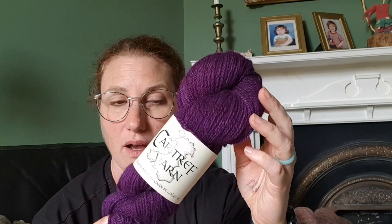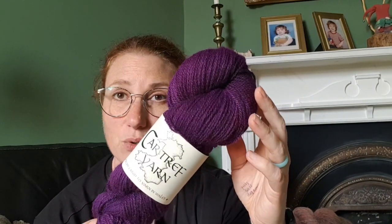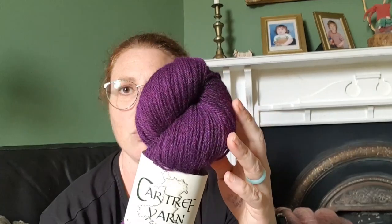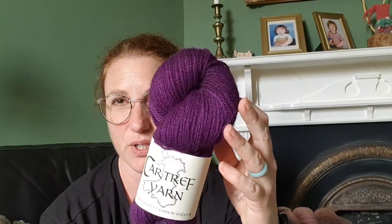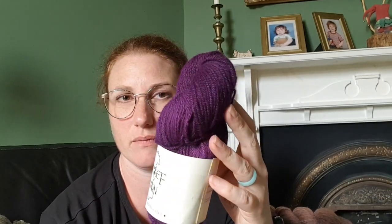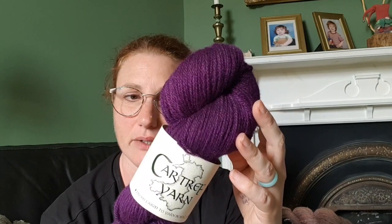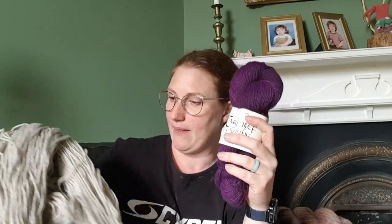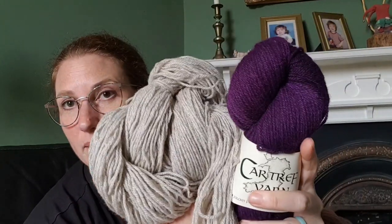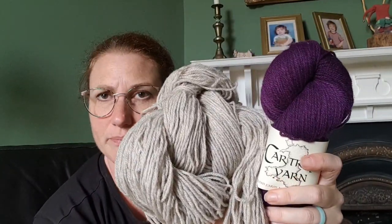And in the end, I've decided to go with our purple colourway. This is called Coron, and it means royal. And it's this gorgeous sort of purpley, slightly reddish purple colour that I absolutely love. So that's going to be my main colour. And then for my contrast colour, I'm going to use our undyed colourway, which we call Naturiol.